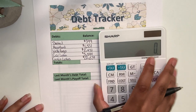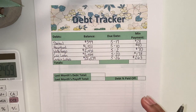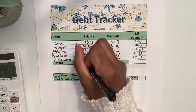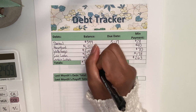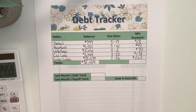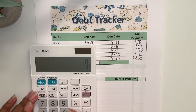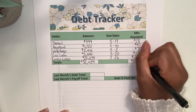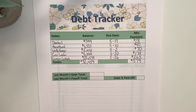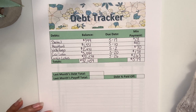So let's add all this up and see where we're at. We're looking at a total debt balance of $32,459. And when we add up our minimums, it's $579 a month that I pay, which is ridiculous that I don't even get to enjoy. Okay, these are our numbers.